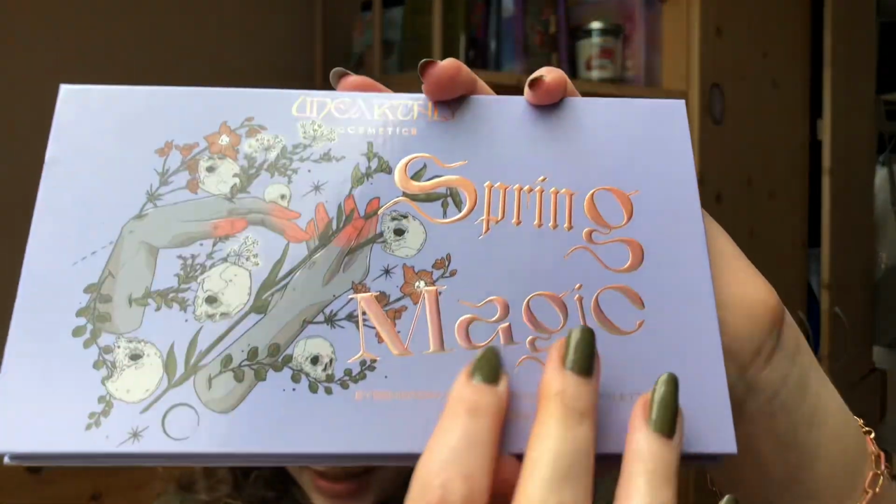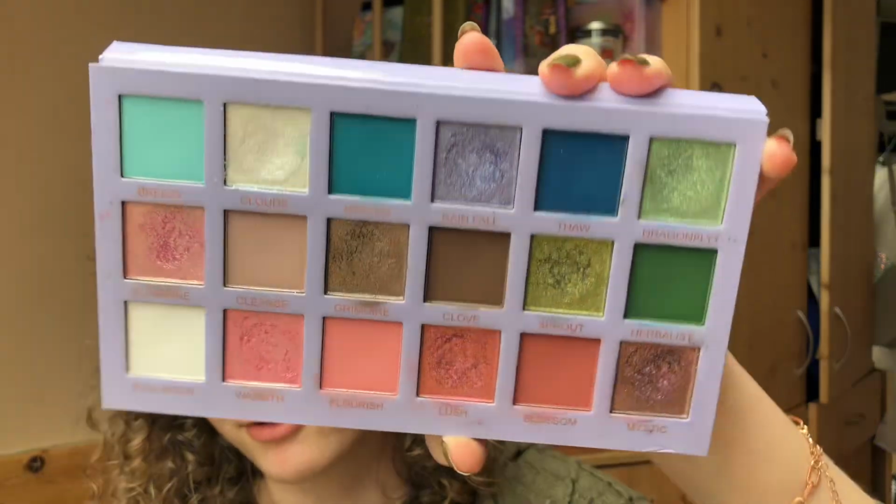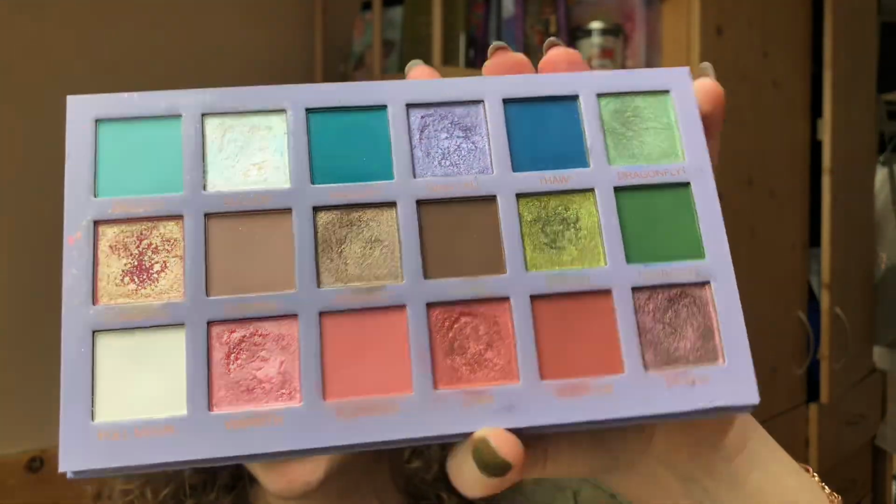Another new palette in my collection. This is the palette that I was reviewing before the Moonshroom palette, and that's the Spring Magic palette by Unearthly Cosmetics. I love this palette. This is my new favorite Unearthly palette. I already have the Devour palette, the Fall Magic palette, and the Lore palette. So this is 4th palette from Unearthly that I've ever owned, and this is my favorite.